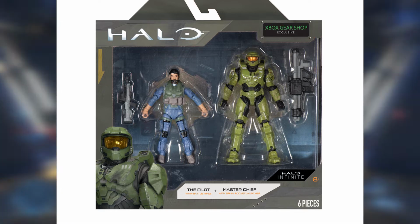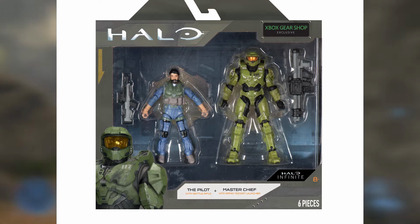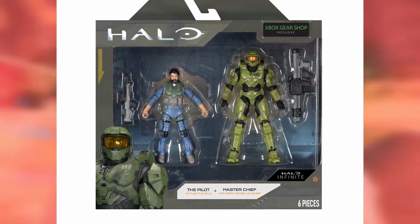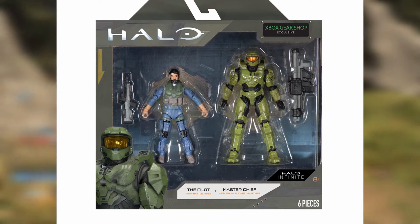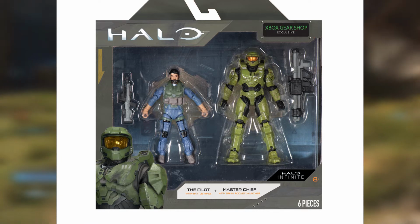It's just going to be a set that's an Xbox Gear Shop exclusive, and this does come with a Neon Skull weapon charm for Halo Infinite. Again, this is more just hardcore collectors. If you want every single thing, go for it. And this is set to release in February of 2022, and is currently priced at $27.